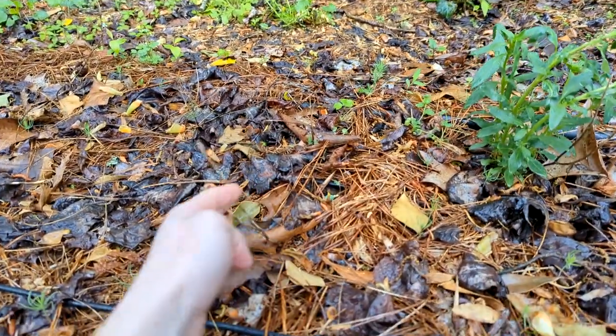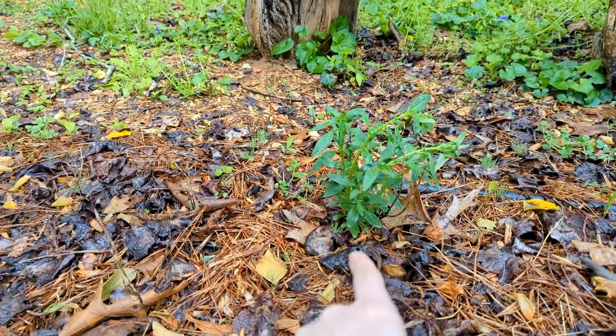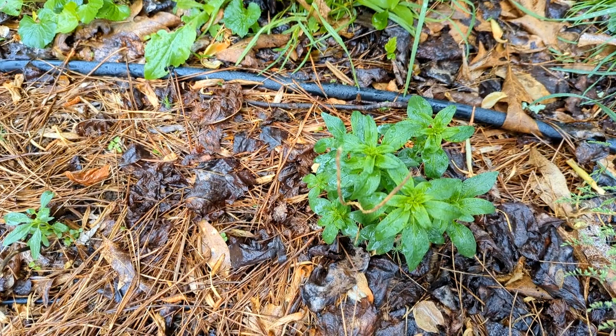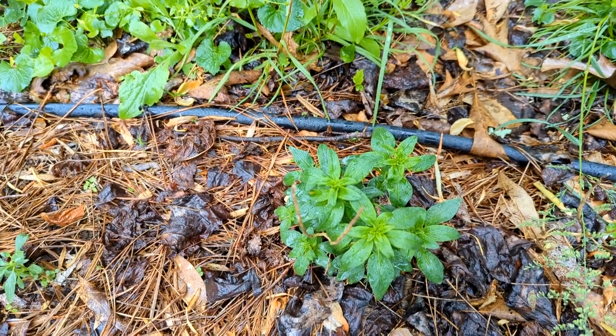Their neighbors did not, like these were totally uncovered. So these are ones that just died off. But some of them came back from the roots. Here's another snapdragon that came back from the roots, and I am just thrilled to see them getting tall. I think in the next couple weeks I should get blooms.